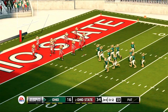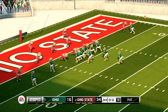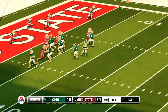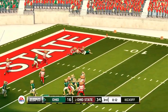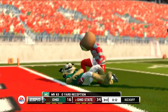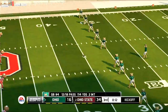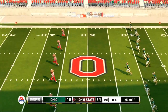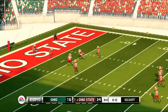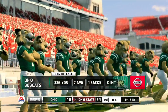And the quarterback stays on the field as they try for the two-point conversion. He's going to try and scramble. And they won't get the two. And it looks like they're ready for the kickoff. And he got all of this one. Great kick. This one's going to be down in the end zone for a touchback.